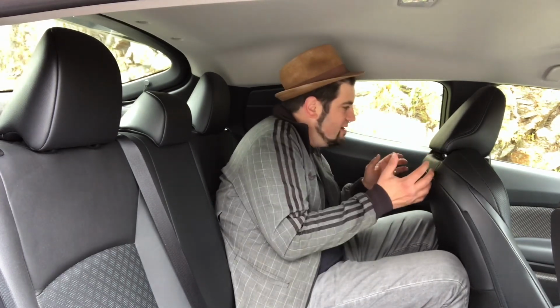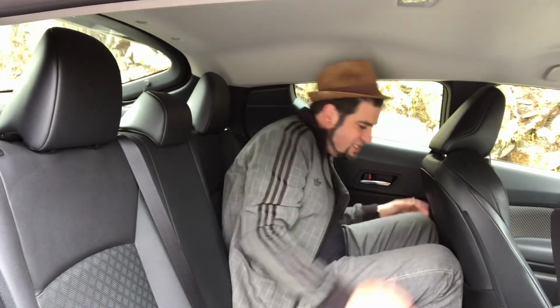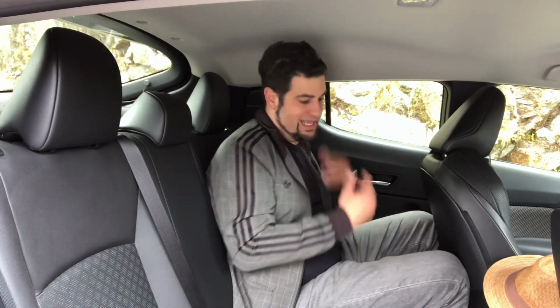Well, I have to say, I'm impressed. This seat is adjusted for my big guy frame, and my knees are against the seat in front, but they're not jammed up into my chest. Nice low-mounted seat, so I've got headroom too. Yes, my hat will hit the headliner, but pull that off and you're good to go here. There's more headroom back here than there is in the Corolla hatch. Less legroom, more headroom.